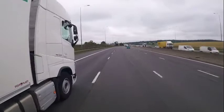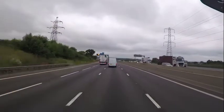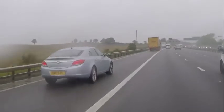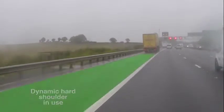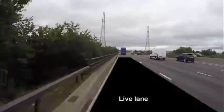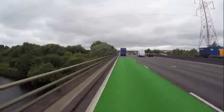Previously, all motorways had a full-time hard shoulder. Now around 1/10 don't. Smart motorways use the hard shoulder to increase traffic flow. A motorway which temporarily makes use of the hard shoulder, known as a dynamic hard shoulder, is always clearly identified with a solid white, unbroken line. Where the hard shoulder has been permanently converted into an extra lane, it is marked with a broken white line, the same as any other lane.